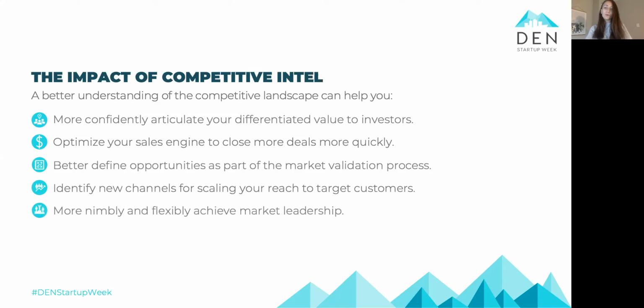You'll also be able to more nimbly and flexibly achieve market leadership, as when you're tracking competitive developments in real time with intelligence, you're equipped to embrace and respond to new market trends in a proactive way, allowing you to outpace and outperform the competition to obtain leadership.